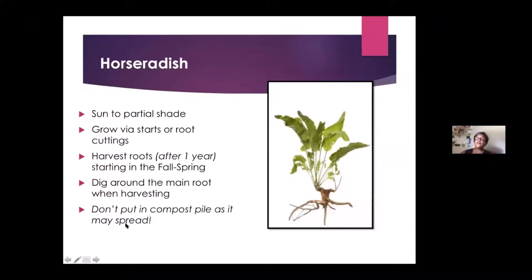And this is definitely one of those things you do not want to put in your compost pile. Most compost piles don't get hot enough to kill these types of things. So if you need to dispose of it, I would definitely put it into your green cart where it's going to get chipped down smaller.